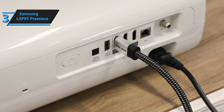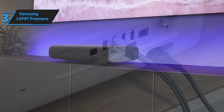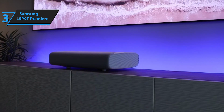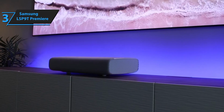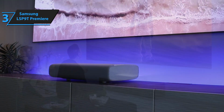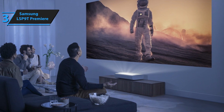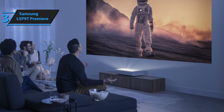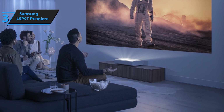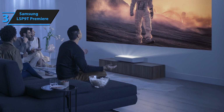Rounded corners add a homely touch, and the build quality is top-notch. The LSP9T doesn't skimp on connectivity options. It comes with 3 HDMI ports, which is more than most projectors offer, and an RF input. Unlike most UST projectors, including LG's HU85LS, the Premiere LSP9T features a fully functional digital TV tuner. This highlights Samsung's intent to position the Premiere projectors as viable alternatives to large, costly LCD TVs.